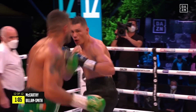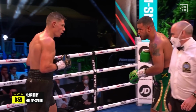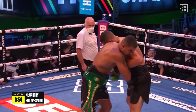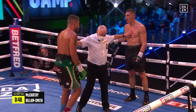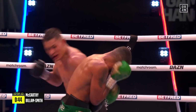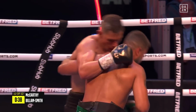Body work here, but McCarthy holds firm, replies with his own. Unbelievable final round. Where have they found this? This is where those early starts, the road work, the hard yards in sparring, and all the experience just gets left in the ring. And these are the kind of rounds that fighters leave a little bit of themselves in the ring as well. This last 40 seconds could be the difference between winning and losing this fight for either of these men.